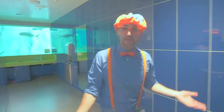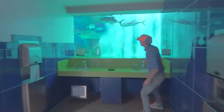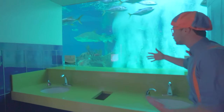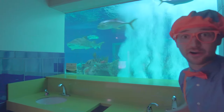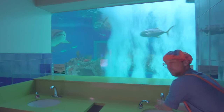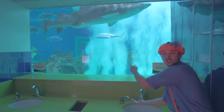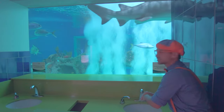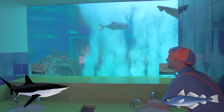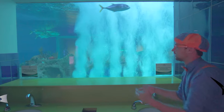Okay, welcome to the bathroom. Whoa, look! This restroom is underwater! And this restroom actually won the best restroom in America. Whoa, you can wash your hands right here? And look at sharks and fish. Whoa, this is awesome. Pretty cool. All right, I wash my hands. Now I'll go dry them. You enjoy the view.